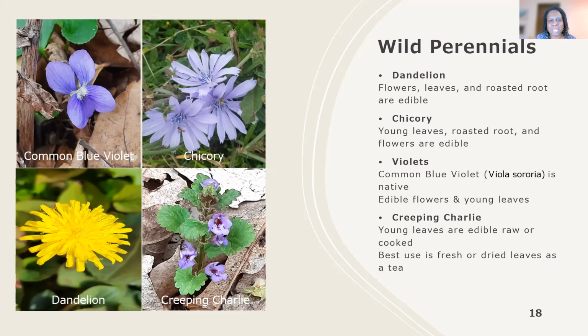And then the last one, which is public enemy number one with a lot of folks, is Creeping Charlie. With Creeping Charlie, the young leaves are edible raw or cooked, but really I can't say that if you're just going to throw it in a dish, Creeping Charlie is going to be delicious. The best use for it is either the fresh or dried leaves as a tea, or mixing that with other herbs in a tea, and it does impart a nice mild mint flavor.